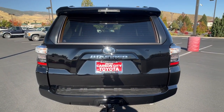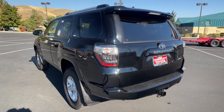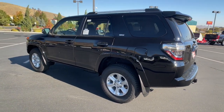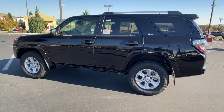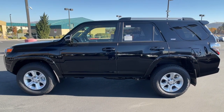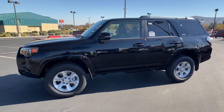key entry, navigation system, heated driver's seat, four-wheel drive, fog lamps, adaptive cruise control, heated mirrors, iPod, MP3 input. Don't miss the chance to make your off-road dreams come true. Get behind the wheel of this rugged 4Runner and go. Our team will give you an outstanding test drive experience. Stop in today.